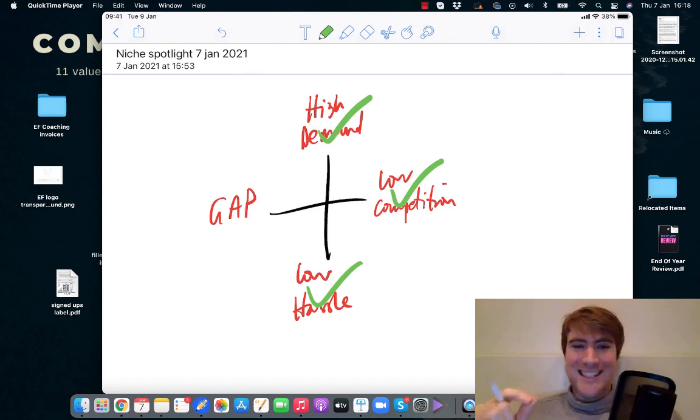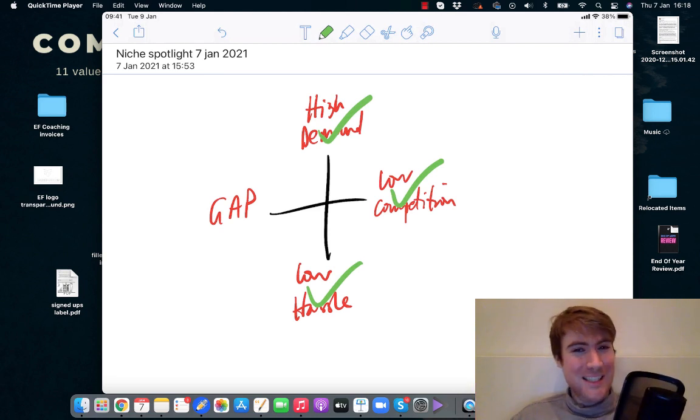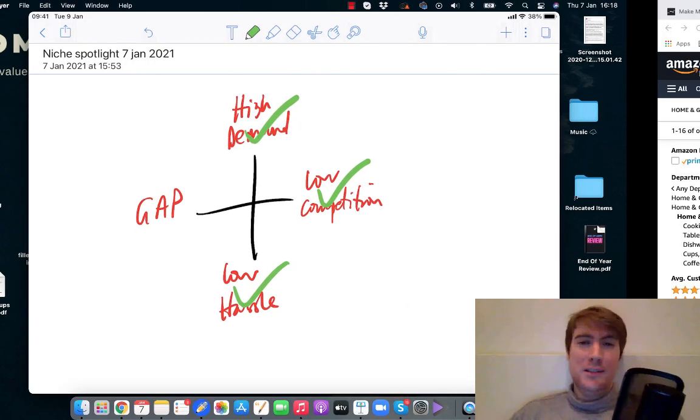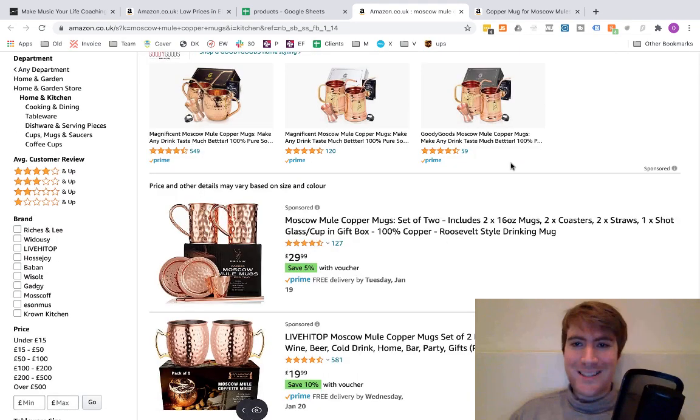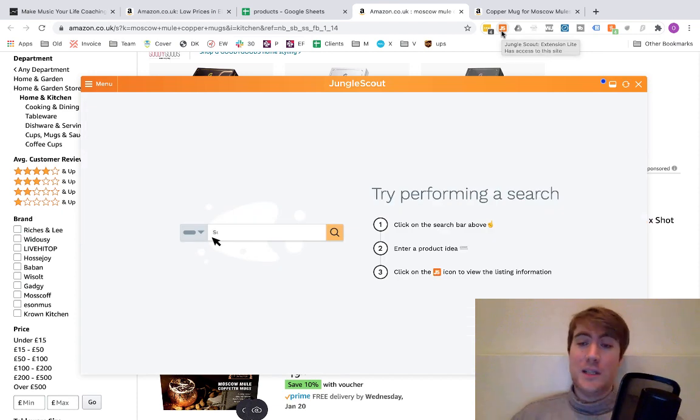Final thing to consider is gap in the marketplace. Is there a gap or is there not? Is there something customers wish they could buy in this niche that isn't being offered? Or are all the gaps filled already? Well, the way I like to look at this is I pick some of the best selling products in the niche and use Jungle Scout to figure this out.